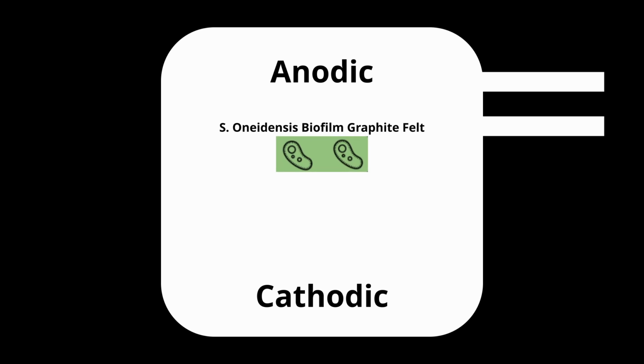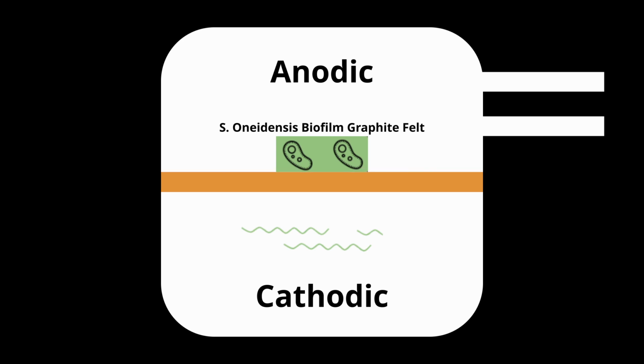The bacteria would be housed in the anodic chamber, and the cathodic chamber would house the ferrocyanide. The 2 chambers would be separated by a semi-permeable proton membrane. Throughout the process of the experiment, sodium lactate and tryptic soy broth would be pumped into the anodic chamber to feed the bacteria. Finally, both chambers would be externally connected using a copper wire.